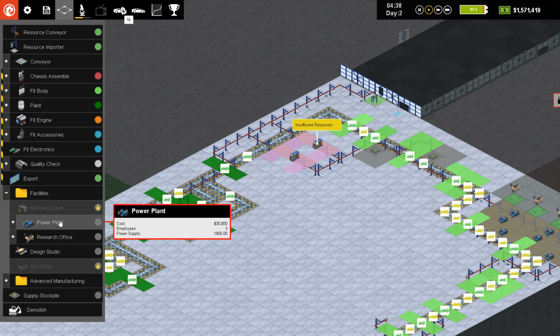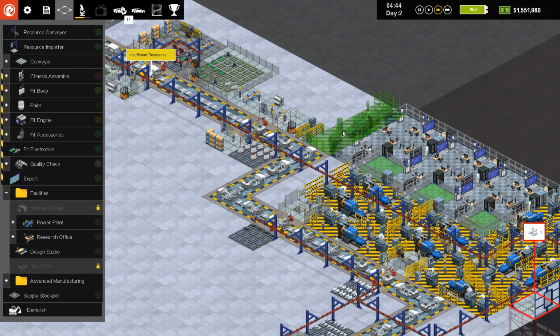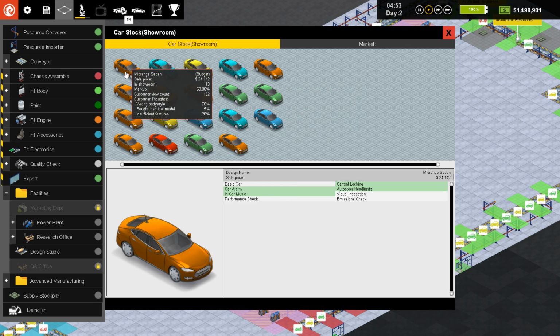Let's look at our facilities and our power plant. And we're gonna plop down another power plant. And I'll put it right, whoops, let's try hitting the correct button. There we go, put that right there. That'll keep our power going. $1.5 million. We do have a few cars piling up in our stockroom.